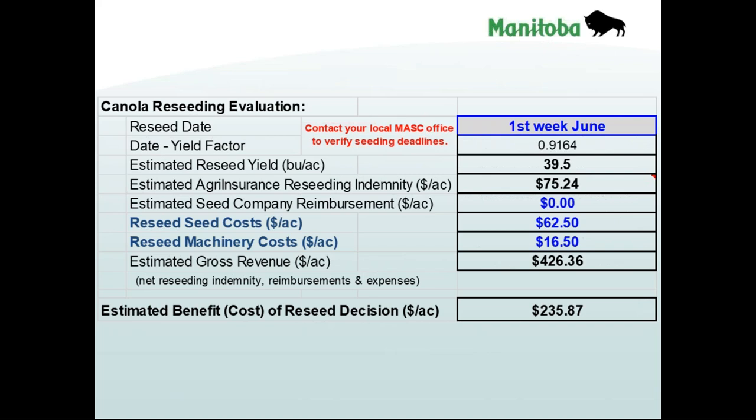So now if I reseed, and I would be in the first week of June, and again, it's a drop down menu, you can adjust that because of the later planting time. As opposed to the ideal time for canola, there's a bit of a yield factor penalty. So the estimated reseed yield, if conditions would be appropriate for germination and the rest of it okay, would be 39.5. There's some costs related to reseeding and so on, indemnity payments and so on. So estimated gross revenue, 426, or an estimated benefit cost of reseeding decision, $235.87, which would be beneficial and worthwhile doing according to this.